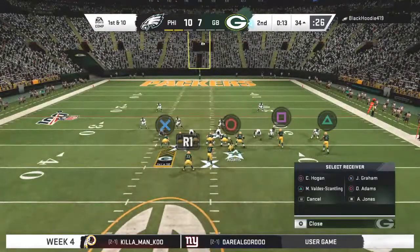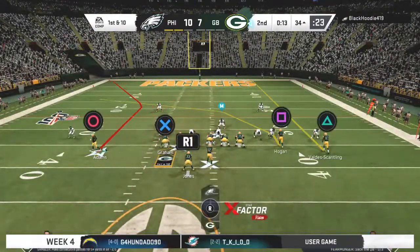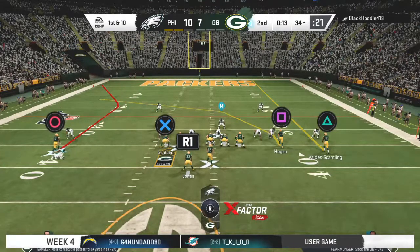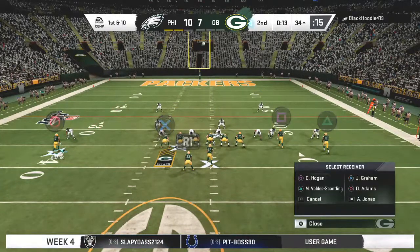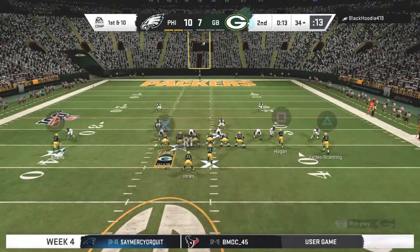Get 300. Get 300. 54 is Mike. 54 is Mike. Hey, orbit. 54. Right now. You got 58. Check curls. Check curls. Hey, 88. 88.